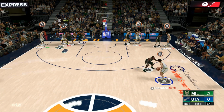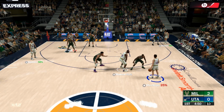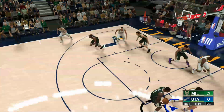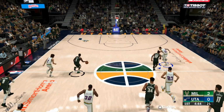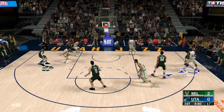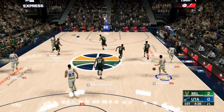Now here's Stockton. To the inside. It's thrown by Antetokounmpo, and it's the Bucks on the break. For 3, Middleton. That one, no good. And it's Utah the other way.